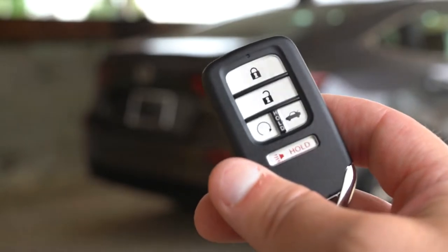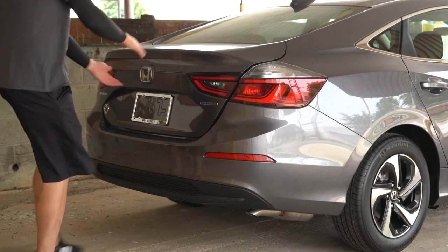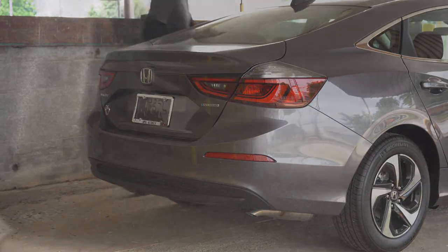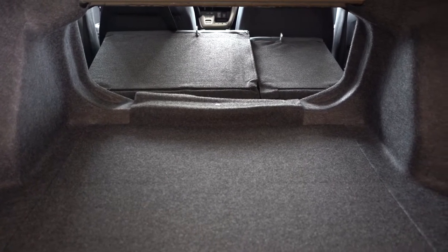All right, now since we are around back of the Insight, when it comes to opening that rear trunk, there is a button on the key fob itself to unlock it. There is also a button on the driver's side door, and there is a button on the trunk itself. So any of those ways are perfectly fine. It is a manual trunk, but once opened up, cargo capacity comes in at 15.1 cubic feet. If that was not enough space, there is a 60-40 split, meaning the rear seats do fold down for quite a bit of extra space if you needed it.